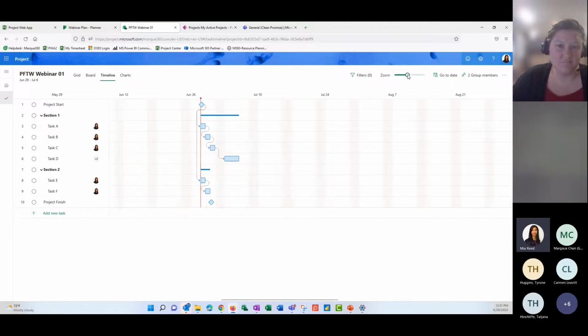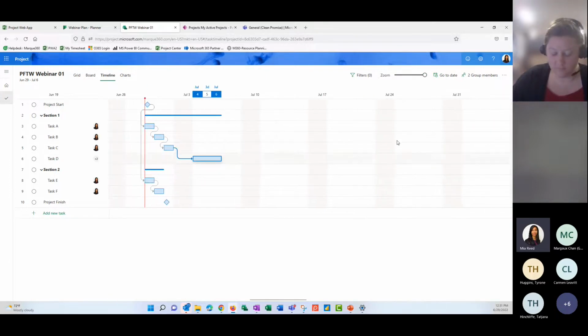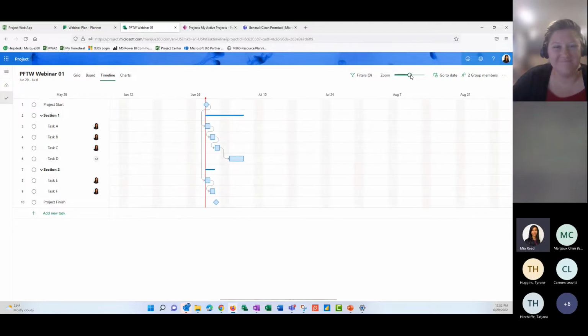We can zoom in, we can zoom back out. There's a slider at the bottom, so we can slide over to the area that we're interested in looking at. There's also this go to date. This schedule's not really long enough to take advantage of it, but if you had a longer schedule, you could use this to navigate quickly to a specific date. Oops, didn't mean to zoom out like that.